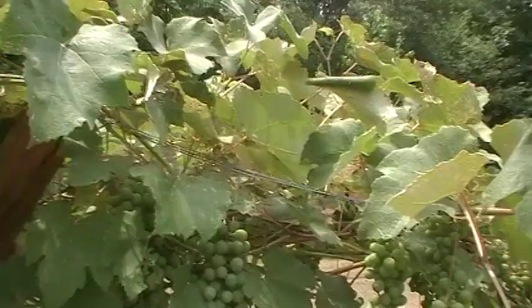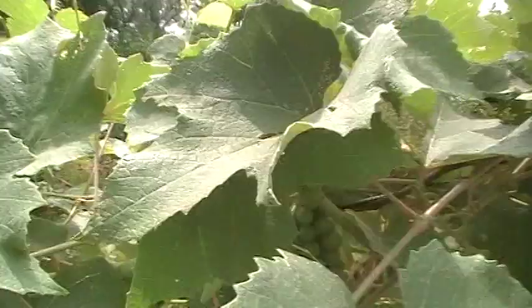And like I said, it is definitely bowing down this wire, and I had to prop up two of the wires with the stick here. But it's got grapes everywhere in here. Grapes all the way down to the bottom. Looks like it's really nice.